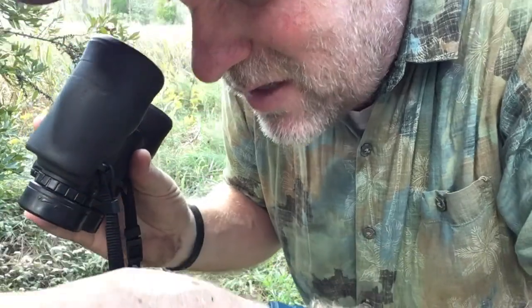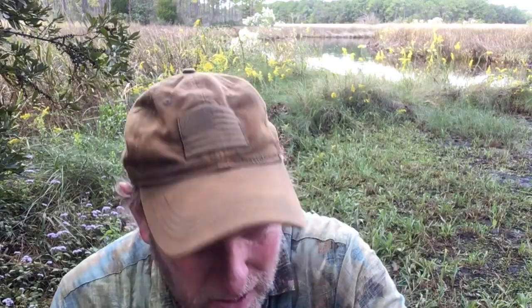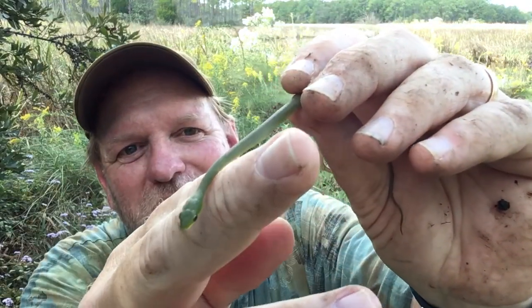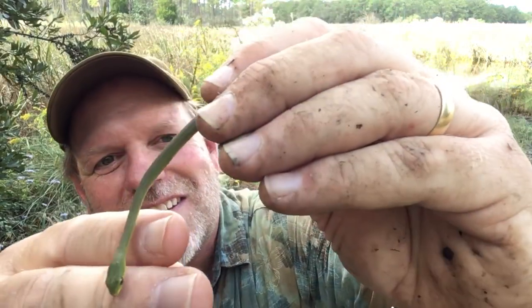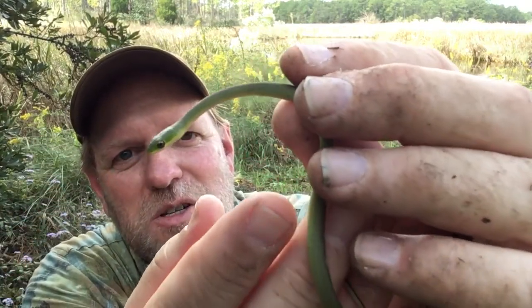Seventeen. 17 scales on the back. What that means is this little guy right here is not a rough green snake. This is a yellow-bellied racer, one of the subspecies of the black racers that are in this area. They also have that kind of greenish back with a white belly, but their scales are smooth.